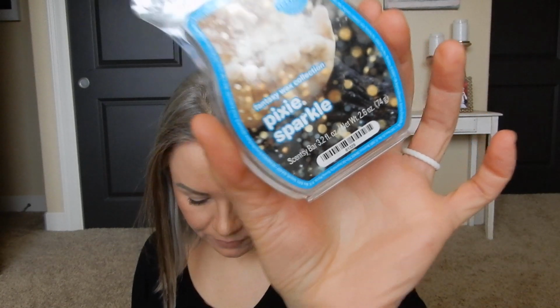Unicorn Kisses, we loved Unicorn Kisses, Stella and I, that is. Super, super fun, would repurchase that again. Pixie Sparkle. I like this, but I wouldn't repurchase it. I thought it was nice though.